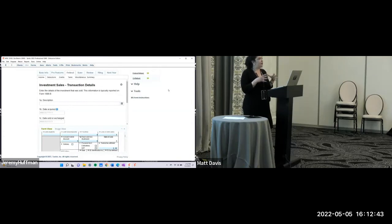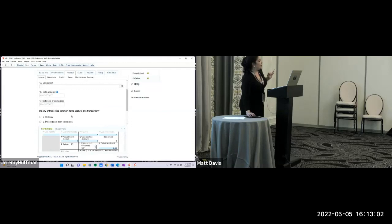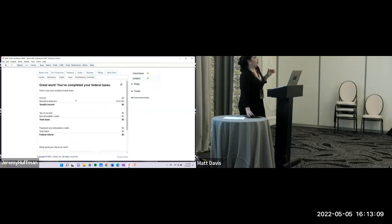Explaining taxes to your clients is important. And if you do have the time and you do get that return completed, going through it with your clients is important so that they understand, and then they don't gripe at you when they owe more taxes. So now we're at the income for 1099B. Let's get to the summary. This is just the straightforward: here's what it is. This is your taxable income. This is your total taxes. This is your refund or what you owe.